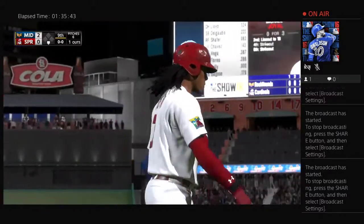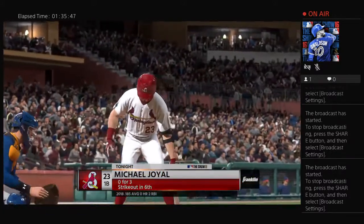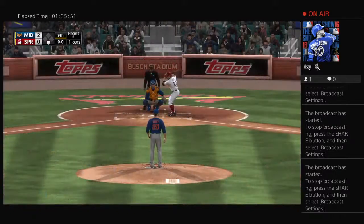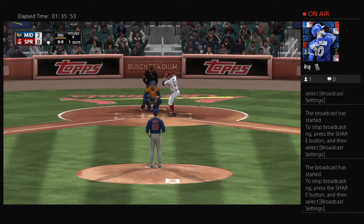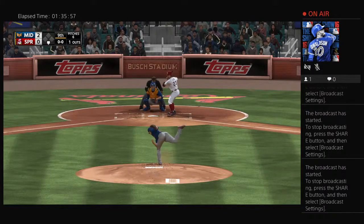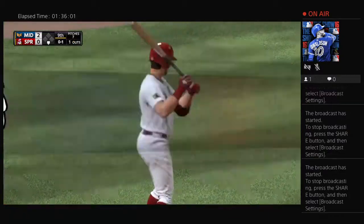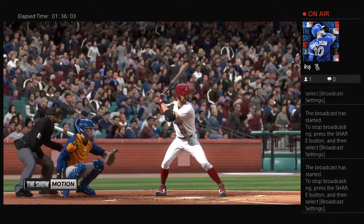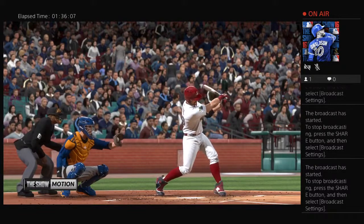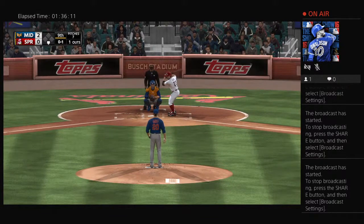First baseman number 23, Michael Joyal, striding in. Here comes the first pitch. Swing and a miss, way behind the big fastball. Yeah, Matty, you're seeing a lot of late swings on the fastball tonight because this guy has had everything working. He has them in the proverbial rocking chair. One out, nobody on.